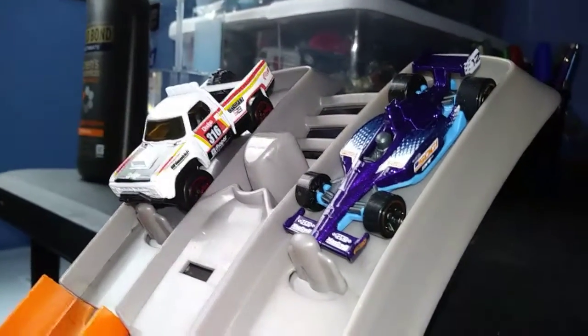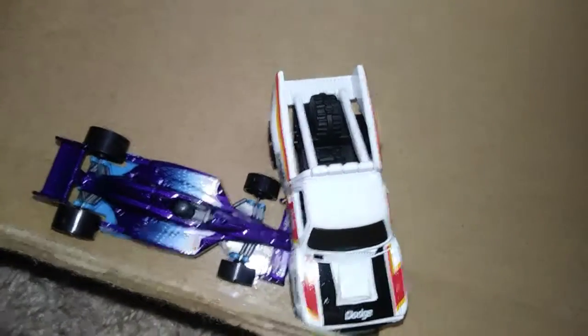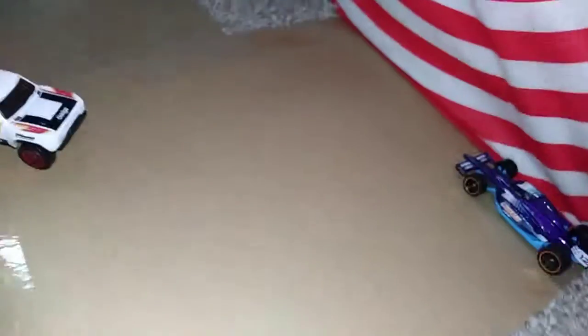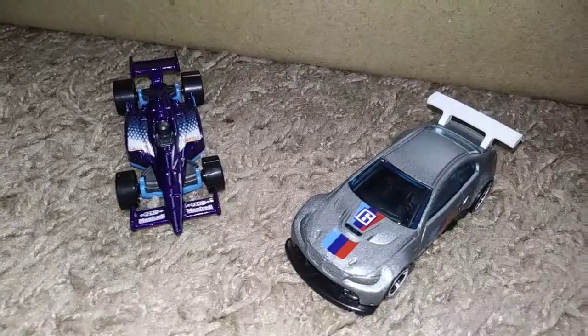Alright, semifinals time. This is a one and done race. It's time to see who will face off against the M3 GT2. Well, that happened. It's redo time. Winner, lane 2. Alright, so even though he hit the trigger, I clearly saw the Indy 500 Oval cross the line first. And by the way, this is the second time that it's done that, because it did it in the last round. The Indy 500 Oval is going to move on and face off against the M3 GT2 in the finals in the best 2 out of 3. And the finals will be coming up next.